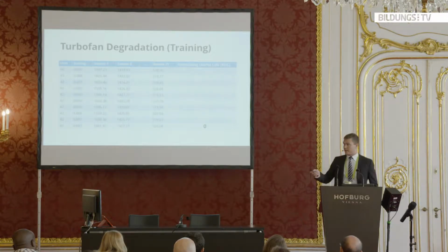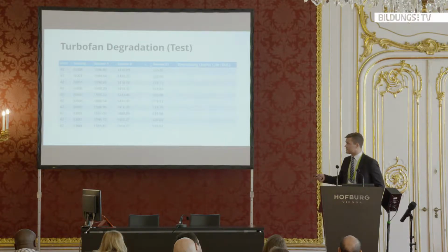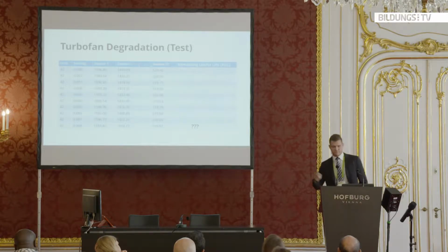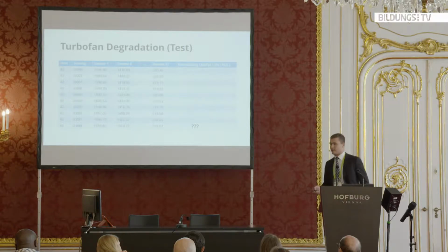They handed out one training data set and one test data set. And in the test data set, it's even harder because you do not know that there is a straight zero there. Of course, you have to do something for your reward. You have to predict the number of remaining life cycles at the end of the data set.